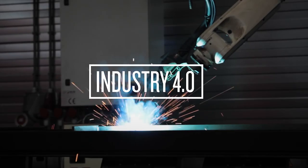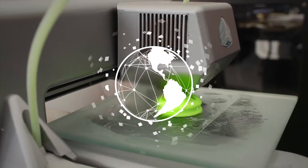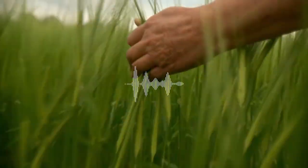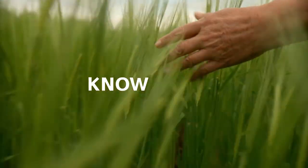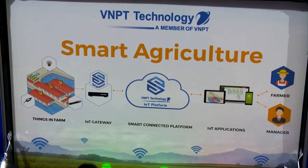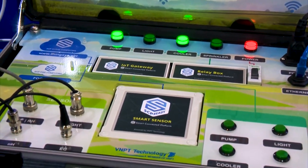The Industrial Revolution 4.0 and the Internet of Things development trend are creating spectacular changes in Vietnam as well as around the world, setting the way for other areas to take corresponding steps. Agriculture is one of those areas. Capturing the shifting trend, VNPT Technology has successfully researched and developed smart agriculture to apply scientific and technical achievements to support and develop this sector.